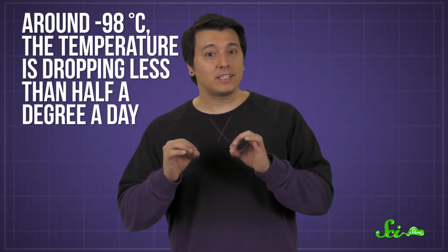Eventually, around -98 degrees Celsius, the temperature is dropping less than half a degree a day, too slowly to really change before the weather shifts and winds stir things up. In theory, if air could sit still for days or weeks on end, the temperature could drop lower, but on a planet with so much weather, -98 degrees is essentially as cold as it gets. Which, hey, is fine by me.